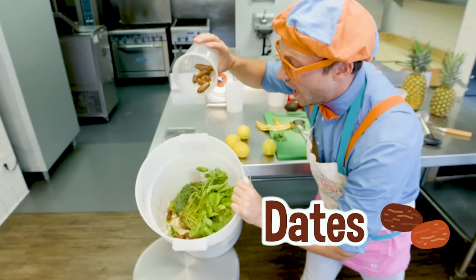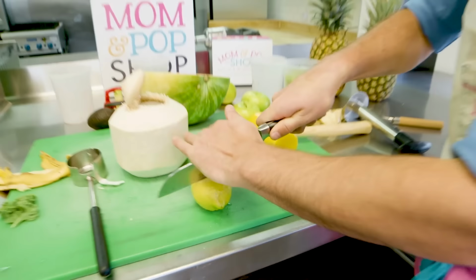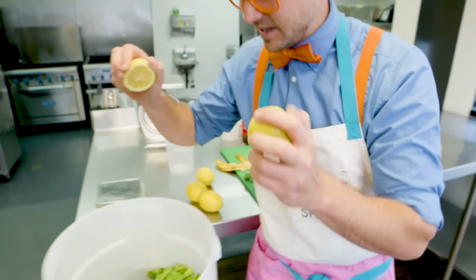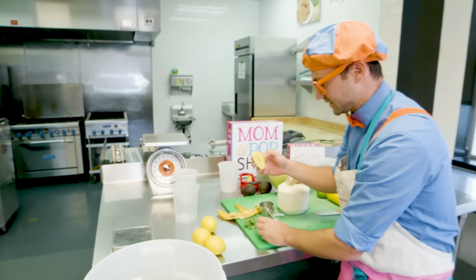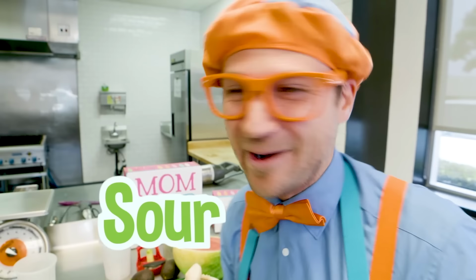Okay, can't forget about the lemons. We have so many types of fruits and vegetables in here. Here we go. Wow. Okay, let's take these and give a little squeeze. Woohoo! Have you ever tasted a lemon before? Okay, let's try some. Whoa! That's sour. Okay, let's wash our hands.